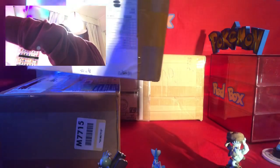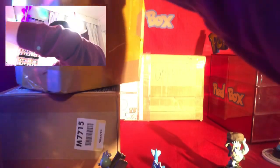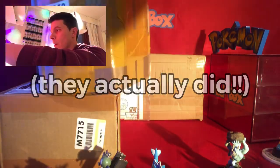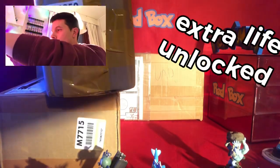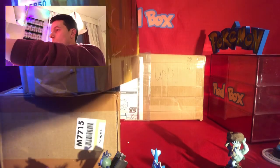More figures. Huh. Did I go a little bit overboard, or did they send me two times my order? That's also possible. Anyhow, another really well-packed box, so I'll be right back in a minute.